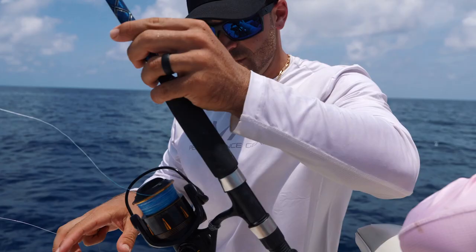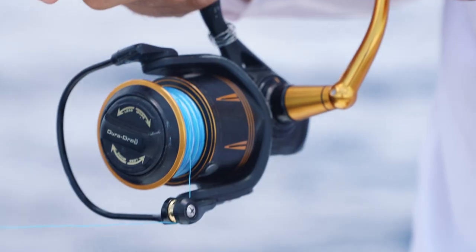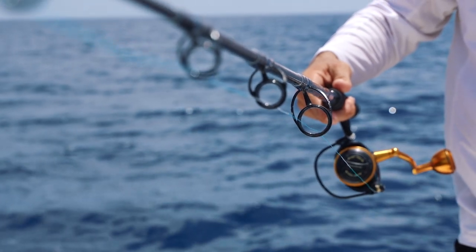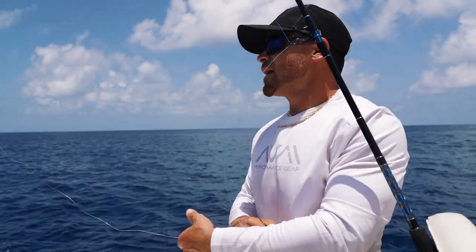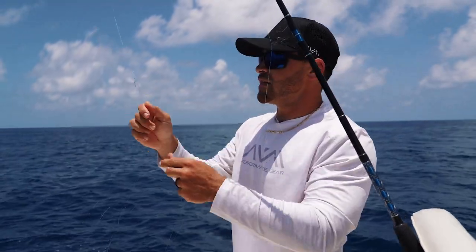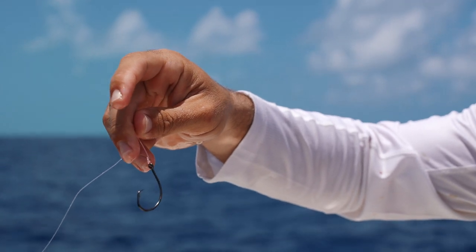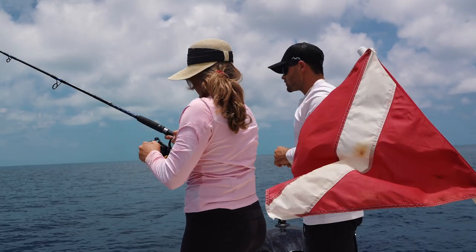So this is the same exact setup that we were catching the Mahi on earlier. This is just a 5,500 Penn Slammer. We got some 30 pound braid on here, 20 pound class Key Largo custom rod. We have a 30 pound fluorocarbon leader and that's tied to the braid with an FG knot. But for the permit, we switched to a circle hook and we're gonna be sight casting right on top of them.